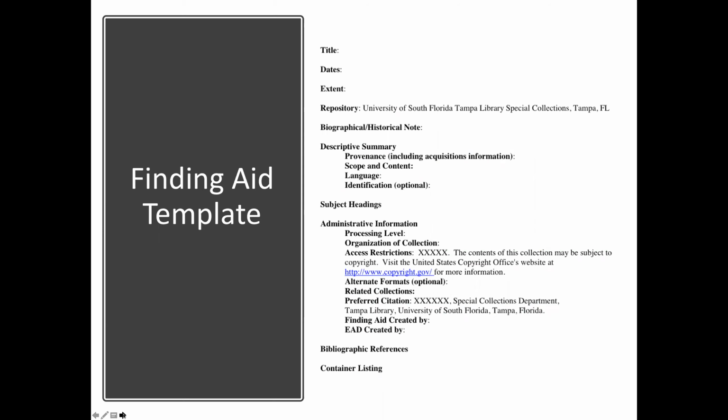The template provided for basic and consistent descriptive information across all newly processed collections, with a long-term goal of reconciling previously completed finding aids in this new format. This proved very easy and very popular in Special Collections, especially among established staff members who were extremely familiar with our collections, but less familiar with consistent descriptive standards.